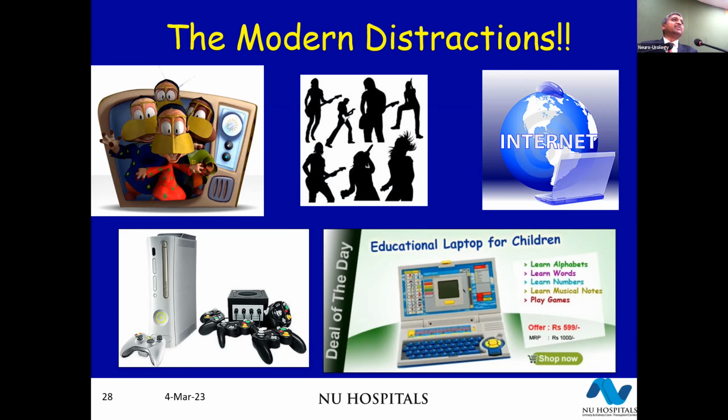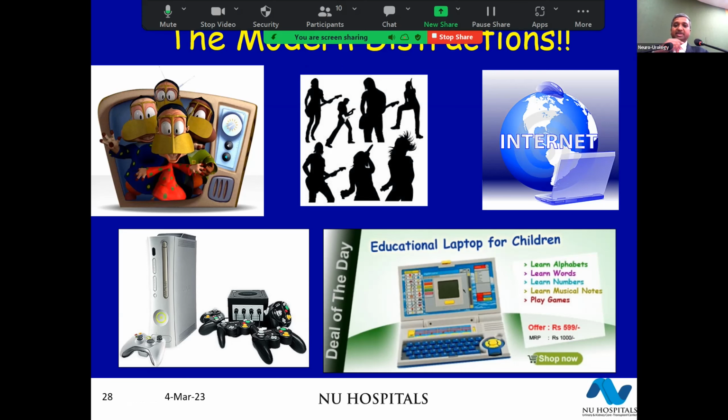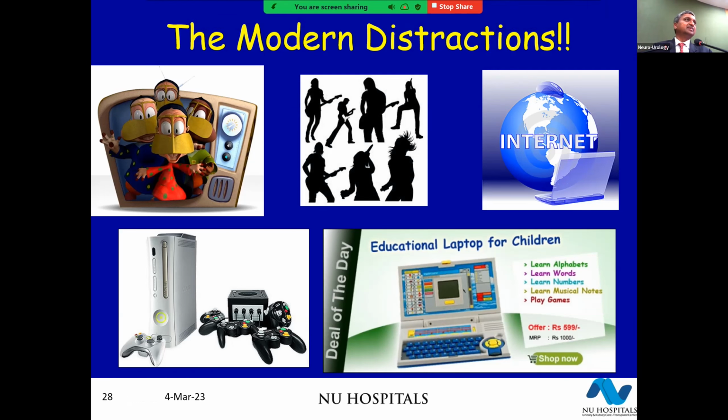This is again a very favorite slide of mine. Most children develop dysfunctional voiding, bowel bladder dysfunction, and all of that due to these modern distractions. They don't pass urine on a timely basis because there is so much going on the computer, on the mobile, on the screen, and online classes during COVID has made it worse. They don't want to go to the toilet between a TV program because they miss something, etc. So these are all things that you'll need to correct.